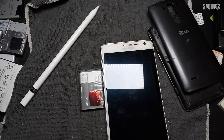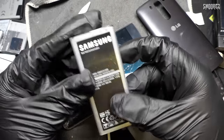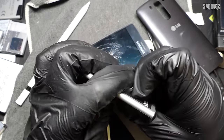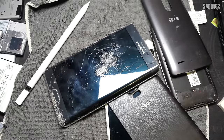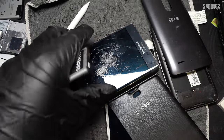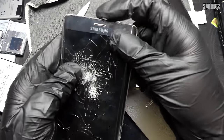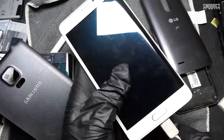See, this is how stupid I am sometimes. I forget. I put sticky tape to make sure that they don't switch on accidentally. It's a good method, but sometimes it takes me a while to figure out what I have done wrong. Now, with that being said, this should just power on straight away. Come on.